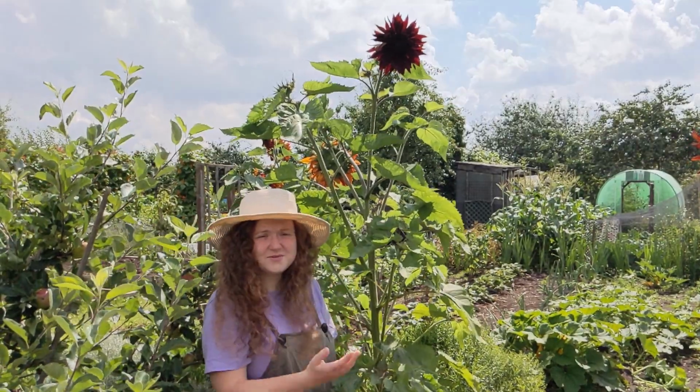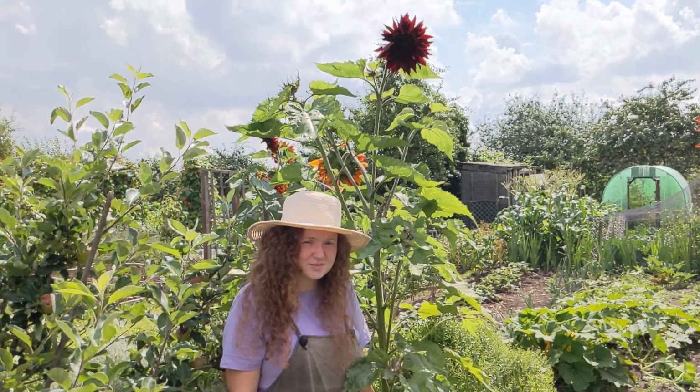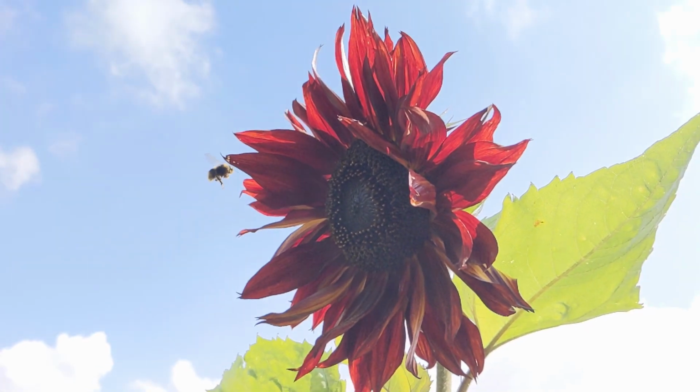This year we've also grown these beautiful giant red sunflowers. This one in particular has grown over 7 foot. As you can see, it absolutely swamps me, but most things do. These have been a firm favourite with the bees as well, and have also made very beautiful cut flowers.